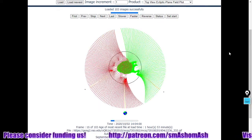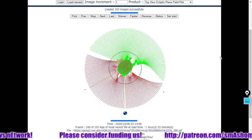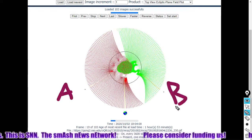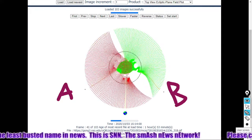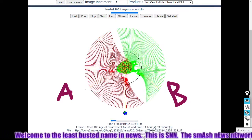Here's the top view ecliptic plane field plot. Now looking at the heliosphere once again. This data is based on magnetometers on Earth and STEREO A and B, which are located here at Lagrange point 5 and Lagrange point 4. Solidly in the South Pole current sheet. And that activity that was out by STEREO A looks like it subsided a bit.